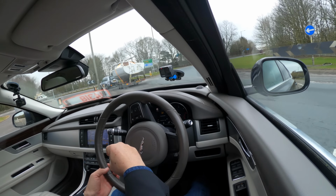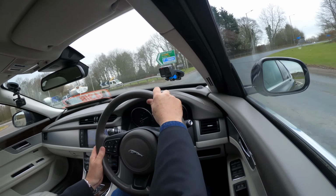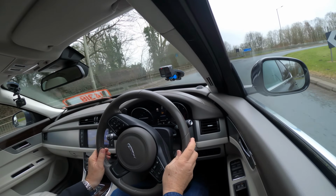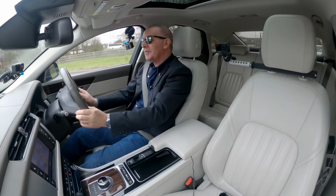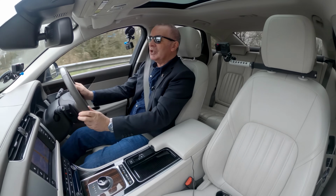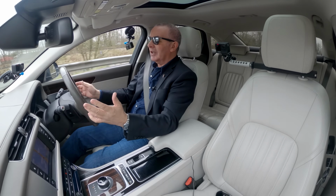I think he's going a bit too fast as well with the boat on. Gearbox is tremendous. Really, really smooth gear changes. Look at that.